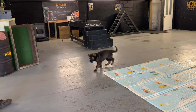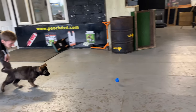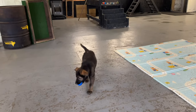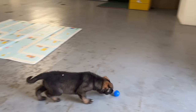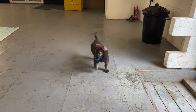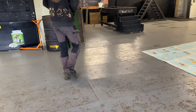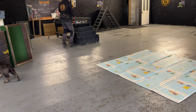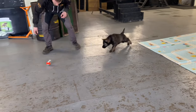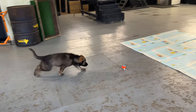Look at that. Look at that. Hey? No messing around. What a pop. That's beautiful. That is just beautiful. All right, okay. Let's go to the other ball. Good.